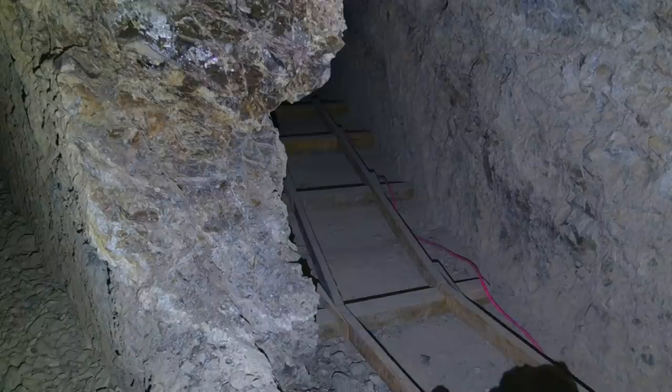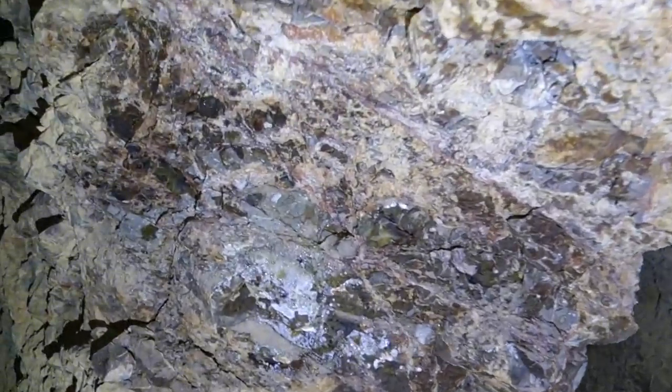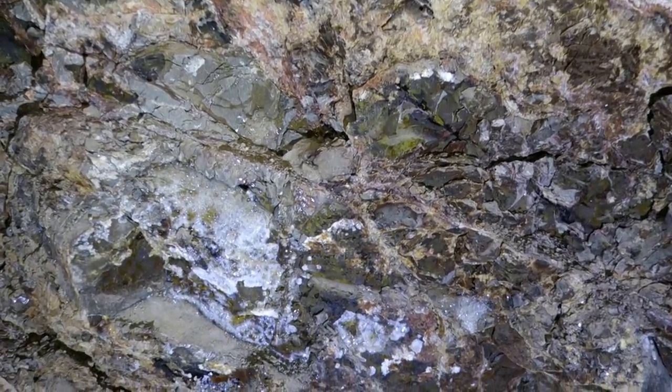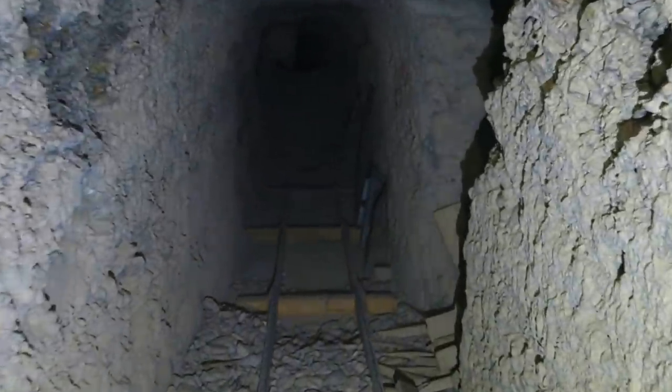There's also a rail there, and you can see they punched through the side of the adit here. Look at that mineralization. Wow, I'm not surprised they're interested in this site. Huh. And then this is where that barrel is. Through there, so let's keep going.